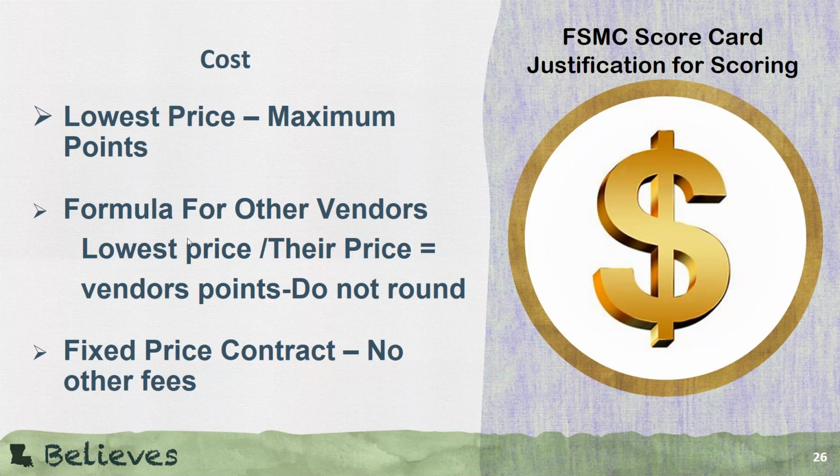This RFP/contract is a fixed price contract. The Food Service Management Company may not charge the SFA for any other fees other than the meal rate. You cannot be charged administrative fees, delivery fees, late fees, or any other fees. The food service management company must propose a price based solely on the meal rate. And the SFA should not sign any other contracts or agreements with the food service management company. And remember that any other charges by the food service management company are considered unallowable costs.